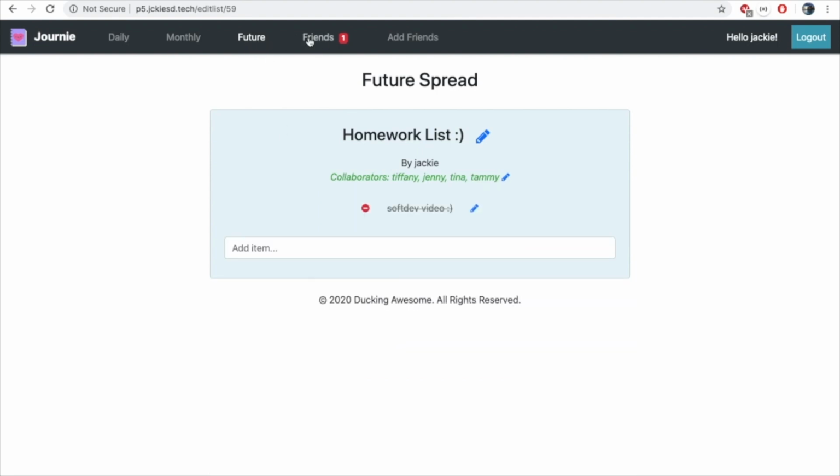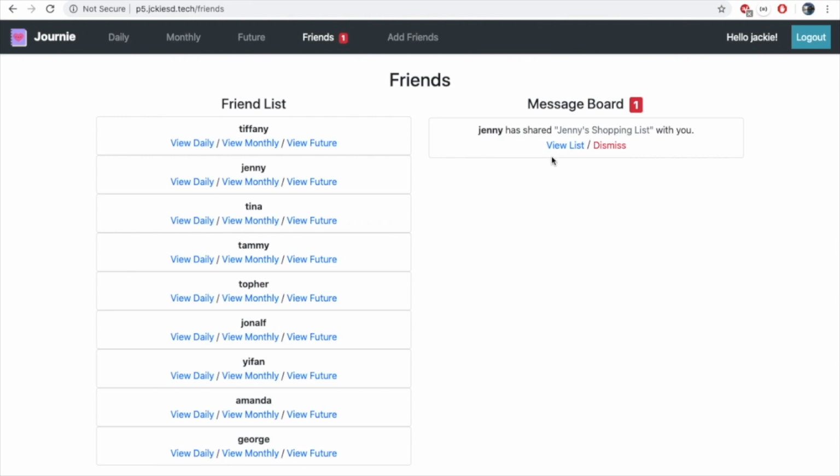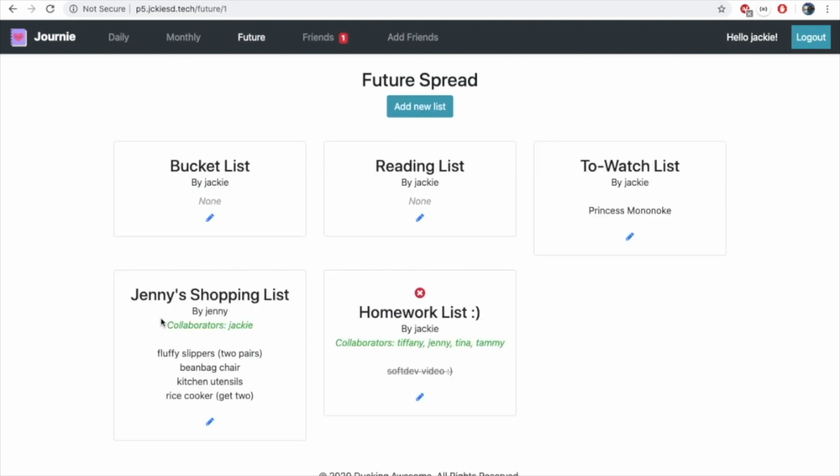If I go back to the Friends tab, you can see that there was a message before that said, Jenny has shared Jenny's shopping list with you. If I go back to the Future tab, you can see that we can see Jenny's shopping list. Because we are only a collaborator, we are not allowed to delete this list or add new collaborators, but we can go ahead and edit it just as we could with the homework list.